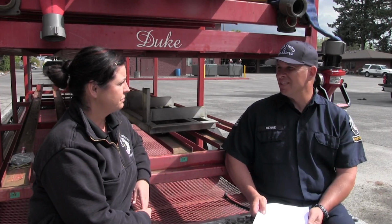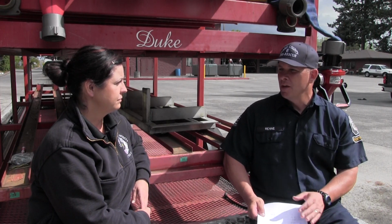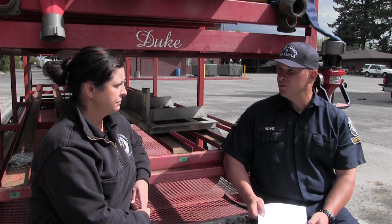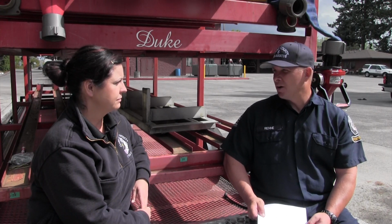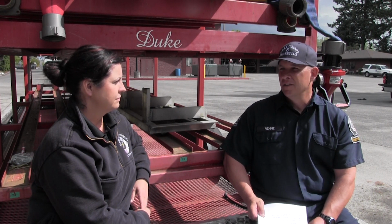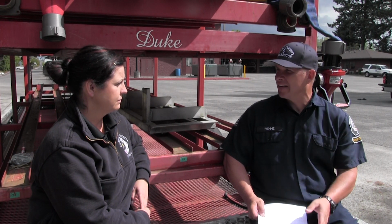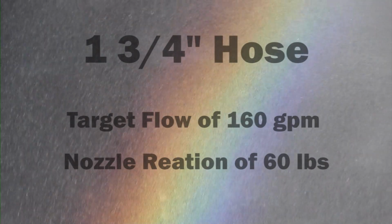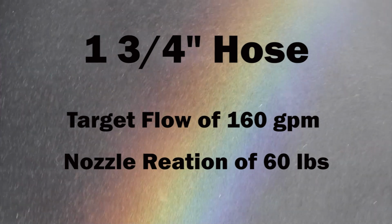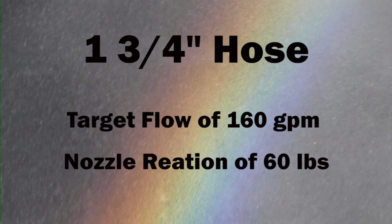I think the most exciting part of the process is just to standardize everything, from the way we'll deploy hose to simplifying pump charts, having one pressure for all of our nozzles, to just really cut it back down to the basics. On the 1 3/4 we'll be at 160 gallons a minute as our target flow that has been established. First time for the department to have that established target flow.